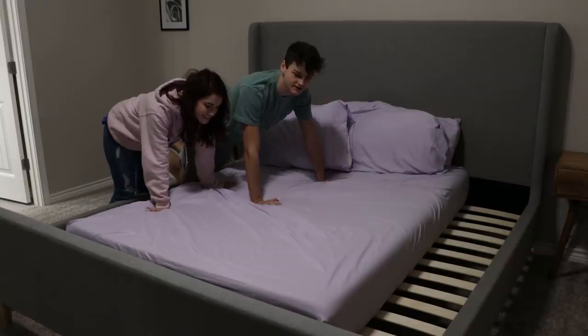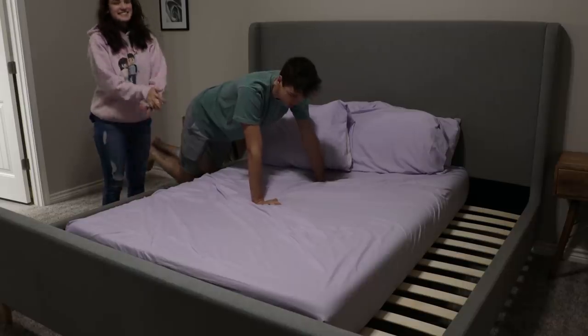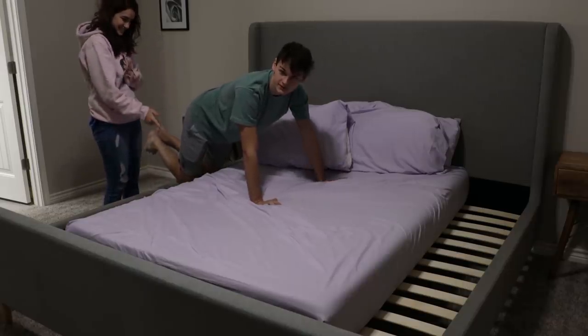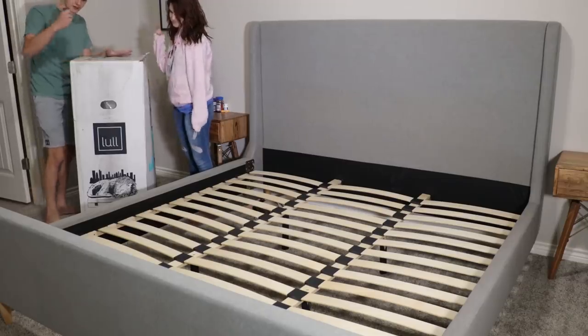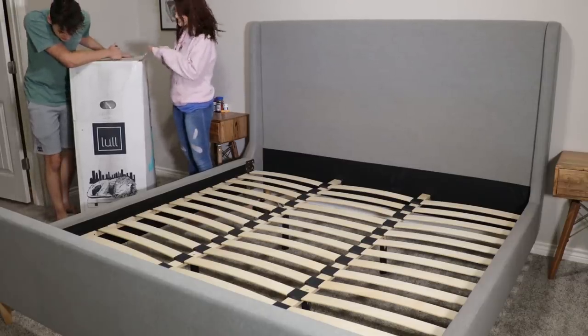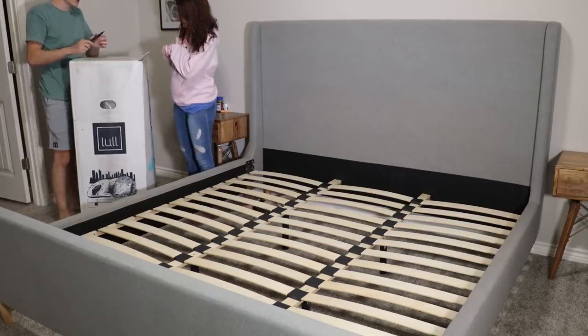Yeah, we got our little mattress! Woohoo! This is actually what we're sleeping on right now. As you can tell, it's like a full-size bed on a king-size frame. So we're gonna go ahead and move this into our guest bedroom and just prep for the new mattress. You guys can't see me, but you can see this huge box with this mattress, which I think is insane that I can fit in here. So we're gonna go ahead and open it up.